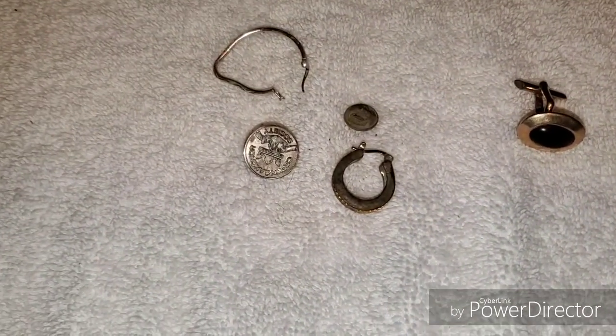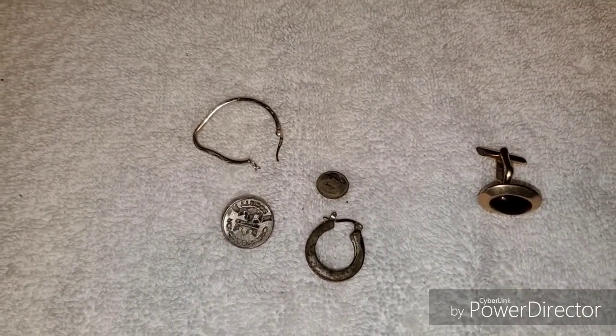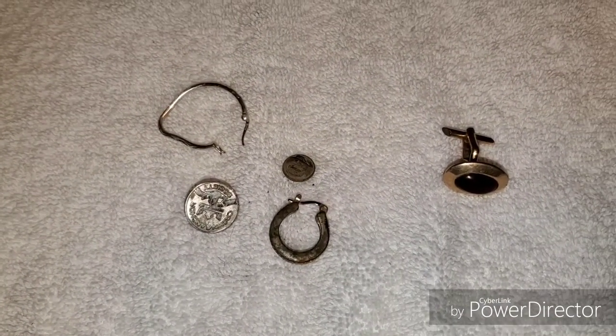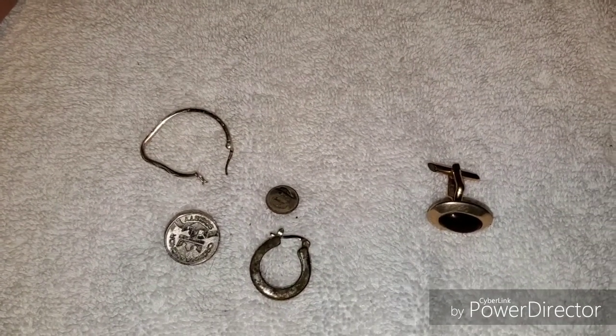Okay, so this is the stuff that I found the other evening. It was one of the older properties, older areas in town, but the property was newer and it was torn down.